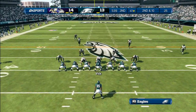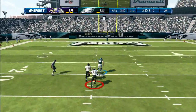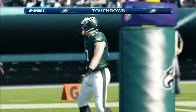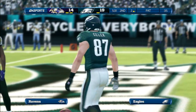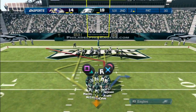Coming up, second down. Quarterback drops back, play action. The quarterback throws the pass. Wow, what a catch. Puts up six. Well, it was a long throw and catch by the quarterback and receiver, but that was absolutely awful coverage by the defense. They were out of position, and they give up the long touchdown throw.